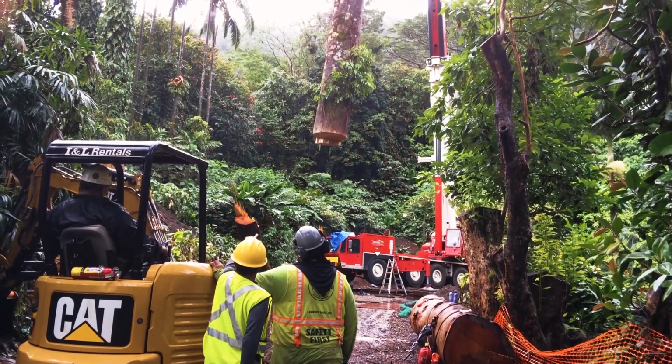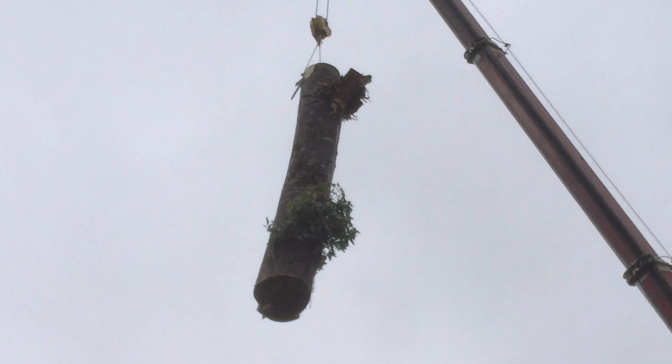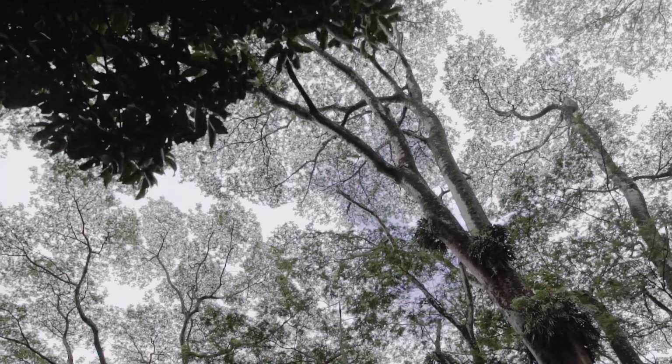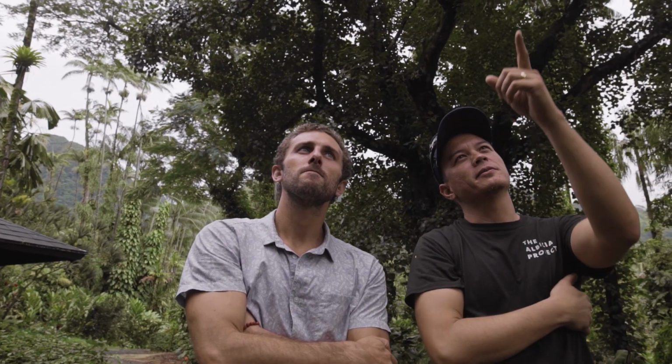When I heard about the Lyon Arboretum taking down a bunch of big invasive trees, the most interesting part about it all was that none of it was going to be used. I went there essentially just to observe and to document the removal.